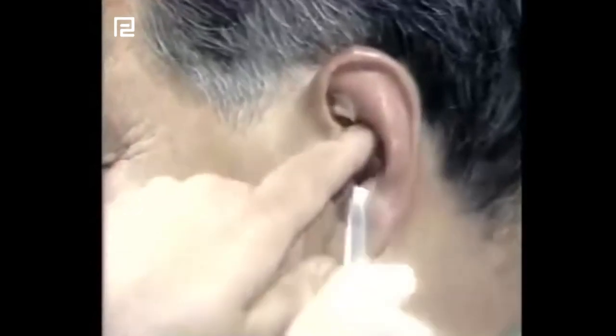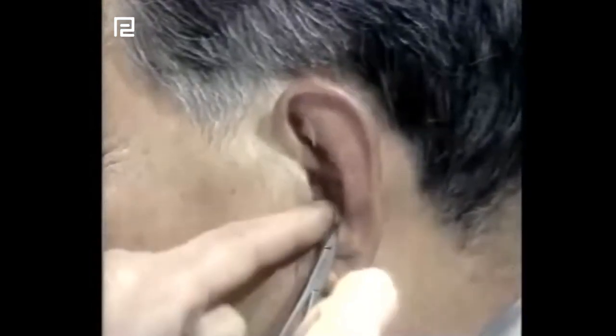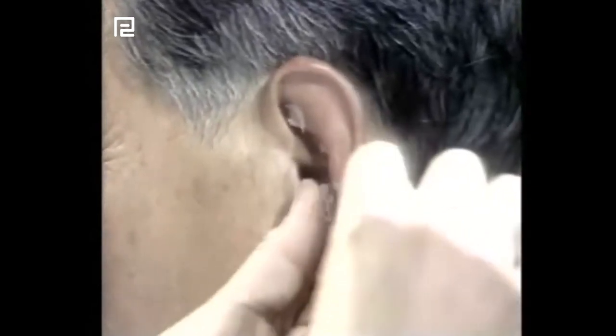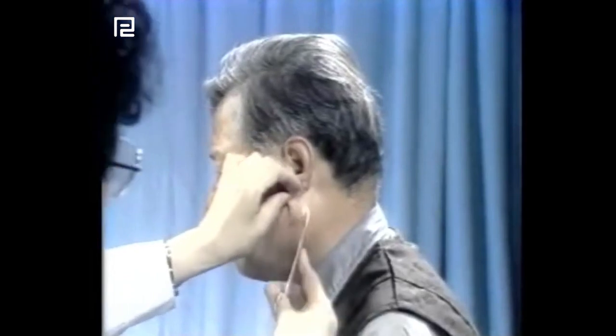Points taped with seeds are Shenmen, kidney, heart, subcortex, occiput, and a second occiput. To further enhance the therapeutic effect, tape a second seed on the back of the auricle to the corresponding occiput area.